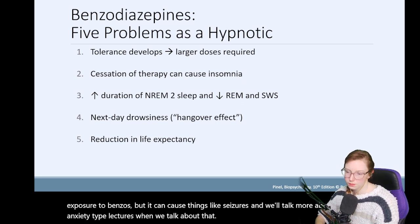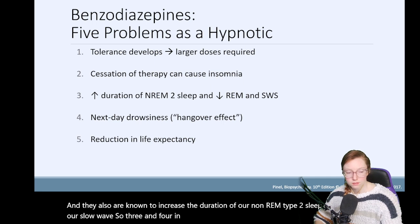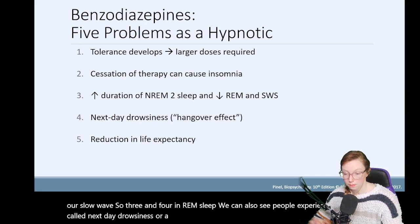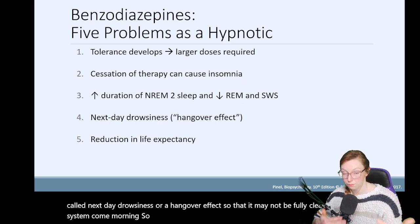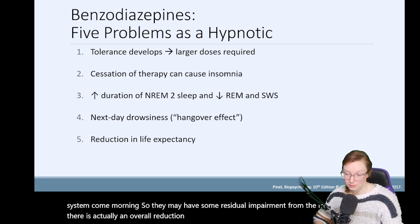They also are known to increase the duration of our non-REM stage 2 sleep and decrease our slow wave, so stages 3 and 4, and REM sleep. We can also see people experience what's called next day drowsiness or a hangover effect, so they may not be fully cleared out of their system come morning, so they may have some residual impairment from the medication. And there is actually an overall reduction in life expectancy.